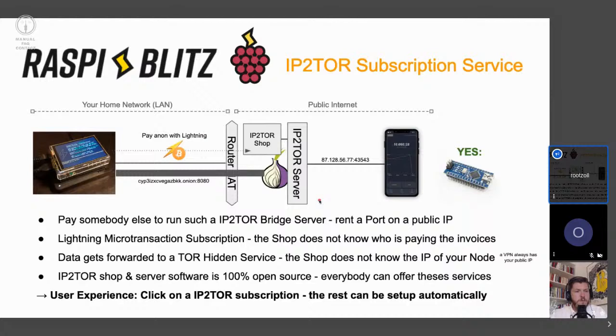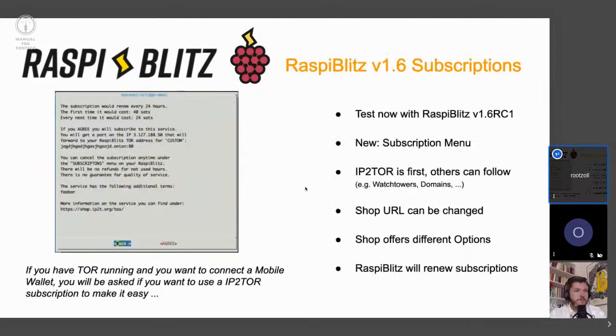And this shop server and all this IP2Tor stuff is completely open source, so everybody's free to set up their own shop on the Raspiblitz. When you say I want to make a subscription, you choose the shop address. At the moment we plan to have a Fulmo shop out there for these IP2Tor services. That's the default, but you can exchange it with your own shop, or a shop you like or trust or prefer to use. So this is a completely open source solution, and you're free to point it to your own service.